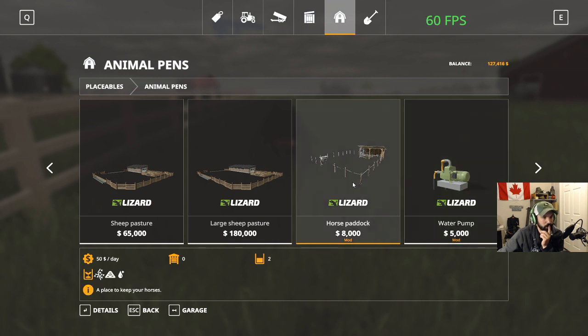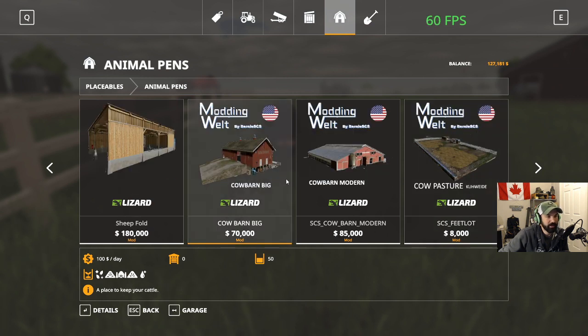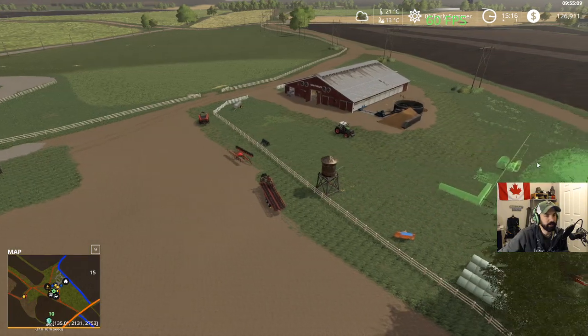Horse paddocks. Sheepfold. This sheepfold can accommodate 250 sheep. Okay. That's a crazy amount. What did that even look like? I don't have the money for that anyways. Cow barn big. So we went for the cow barn modern, which can handle 200 cows, apparently. Cow pasture, which can hold 50. But it's a feedlot style. Details. Well, it's actually not that big.